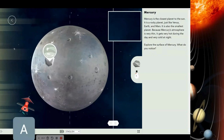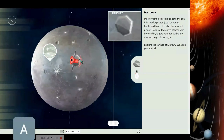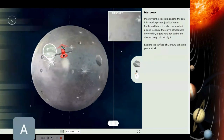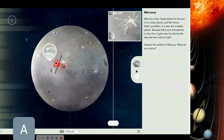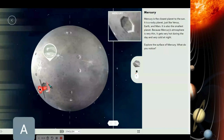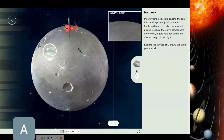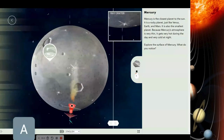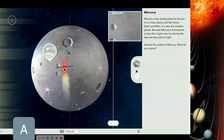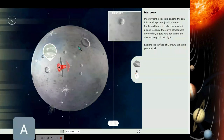Wow. Mercury sure does have a weak orbit. Weak gravity, sorry. If you reminded me of that word, congrats. You're smart. Up here is the North Pole. Down here is the South Pole. And this line that you see doesn't actually exist in real life, of course, but it's called an axis.